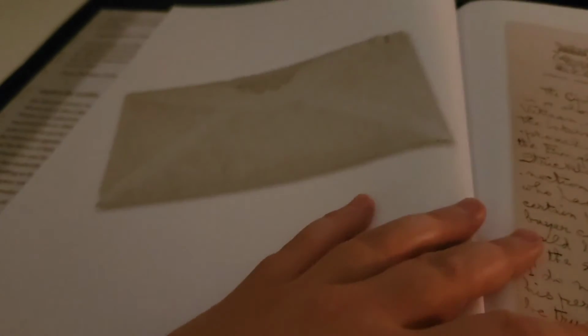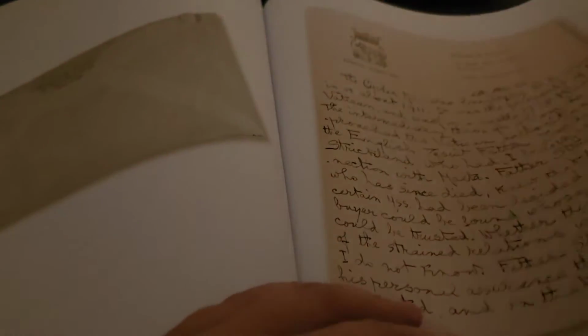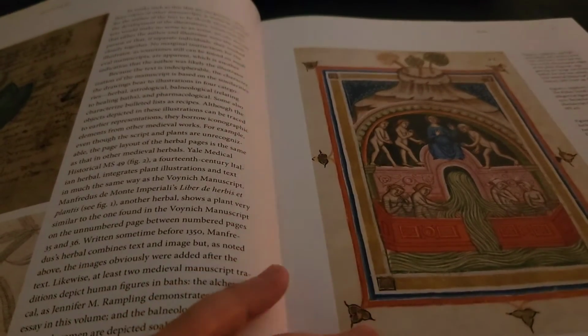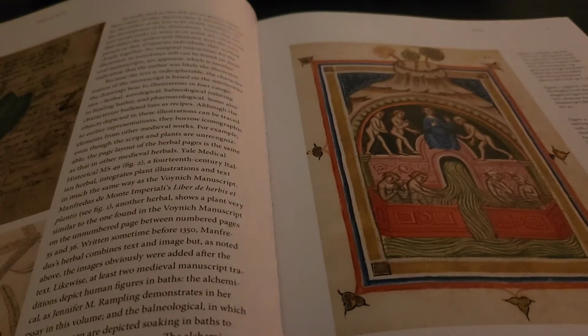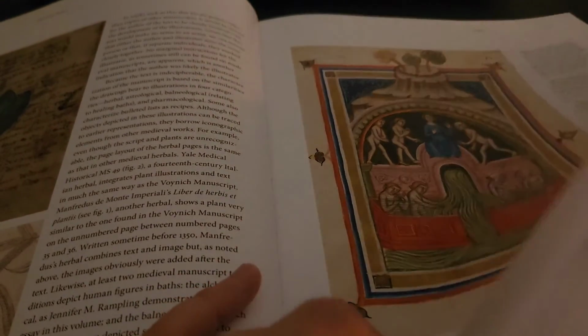So, a very secret transaction between Wilfrid and his Jesuit father, Strickland. This book was promised to the Vatican, and yet he somehow ended up with it, which would kind of make you think that it was a fraud. However, testing and carbon dating has been done and proved that it did come from the early 14th century.